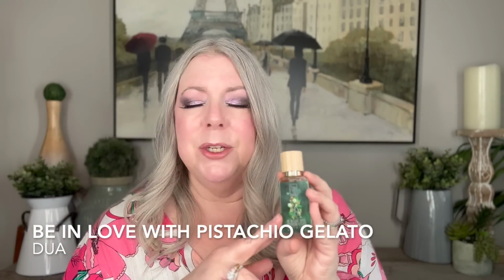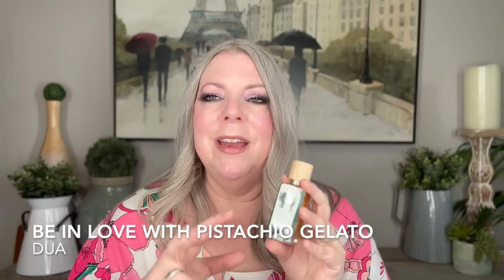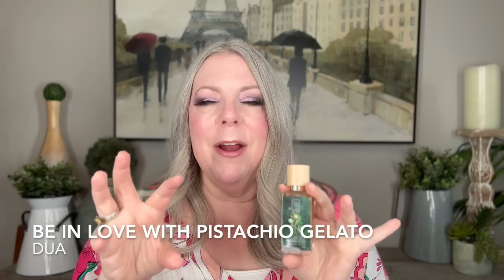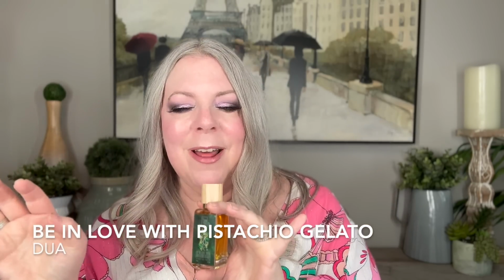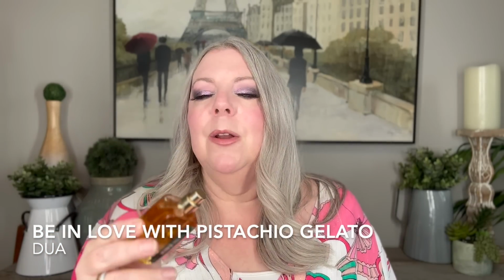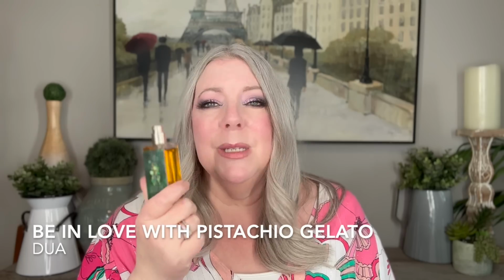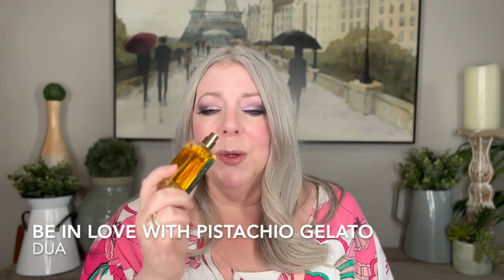Now, one from Dua. Dua has tons of marshmallow fragrances as well, but the one that I absolutely love is Be in Love with Pistachio Gelato, and I believe this is supposed to be a hybrid between a Love Don't Be Shy inspired version and Pistachio Gelato, which is their original creation. So again, I don't think this has any actual marshmallow, but to me, it smells like a pistachio marshmallow.